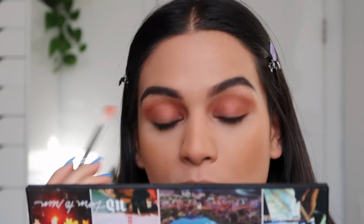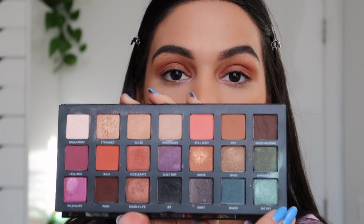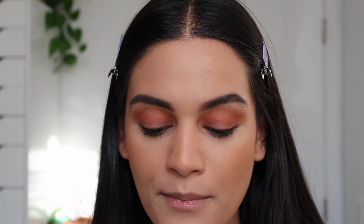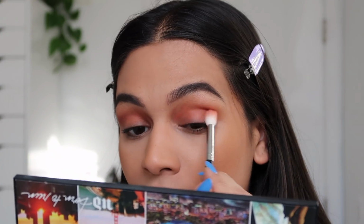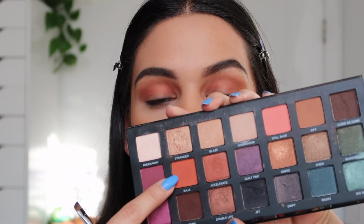I just feel like even the pops of color in this palette, like the purples and deep blues and greens, are still really wearable, and you can picture the look that you can create with them. I feel like sometimes when Morphe puts pops of color in their palettes, it's just like, what am I supposed to do with that aside from using it as a lower lash liner, you know? I'm actually gonna go in with this shade Baja.